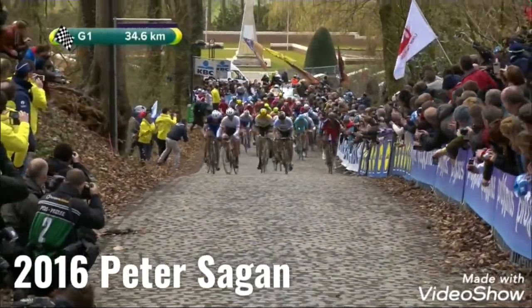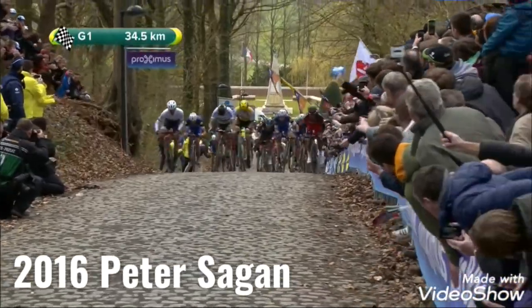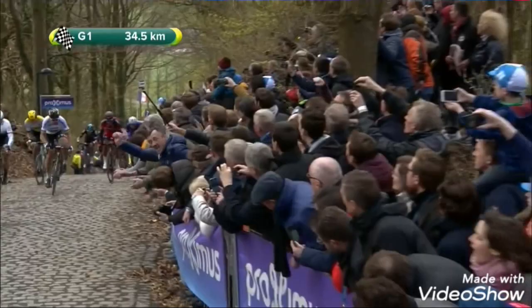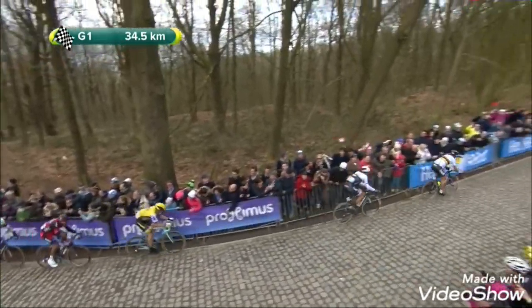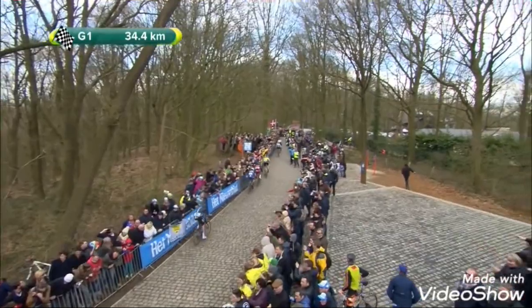Sagan looks good as well there in the middle of your picture. Van Avermaet on the right out of the saddle, sprinting up the climb. So Cancellara, Sagan, Van Avermaet, and then just a little gap now going back towards Luke Rowe and a few of the others. But this is a really good strong climb here from Sagan, and Cancellara is the only one who can go with him at the moment.